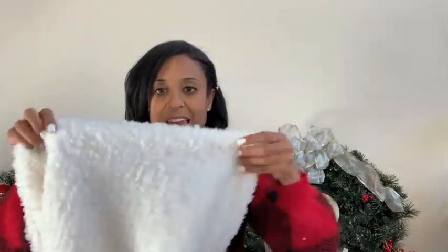First, this is not necessarily Christmas, but I am obsessed. It was only $8.88 and it is this cozy, huge white blanket from Walmart. I think I love Walmart now. It's got some good stuff. So I ordered this online. It's this huge white blanket. It has gold shimmer in it, which I don't think the camera's picking up, but it is amazing. I love it, love it, love it.